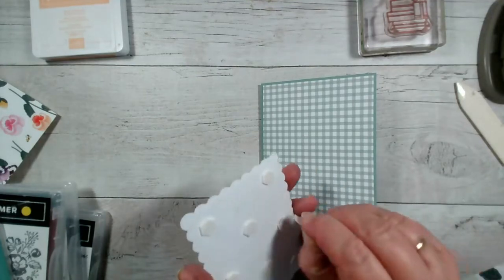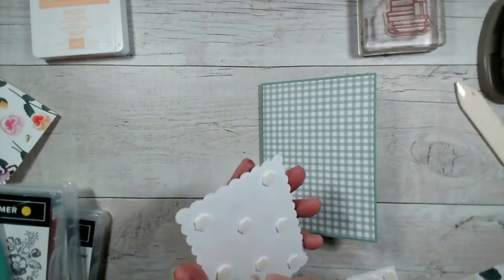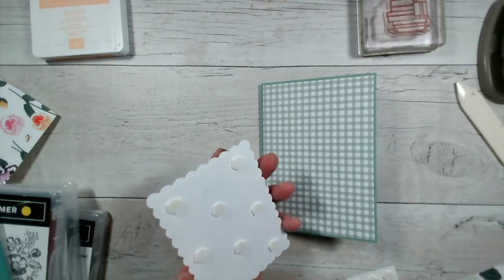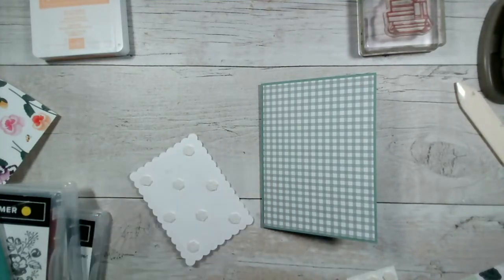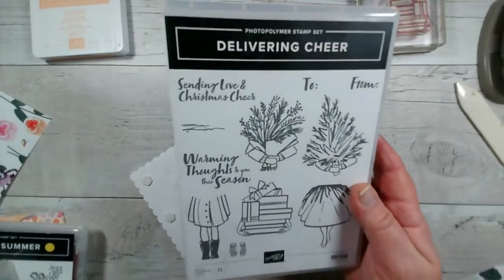So I hope you've enjoyed this card. As I say, I have done this one before, but I just wanted to bring this stamp set to your attention before it sells out. It is still currently available. It's £17 and it's called Delivering Cheer.